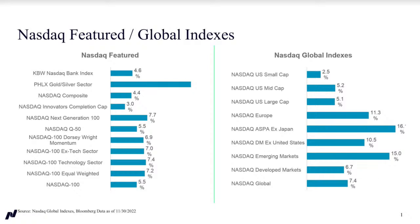And you can look to the right, the Nasdaq global indexes. You see that the performance across the suite was overwhelmingly positive, with all 9 indexes finishing the month in gains. The best performing index was the Nasdaq Asia Pac ex Japan, which is up 16.1%, followed very closely by emerging markets, up 15%. And other indexes which posted strong double-digit gains include Nasdaq Europe, up 11%, as well as Nasdaq Developed Markets ex-United States, up 10.5%.